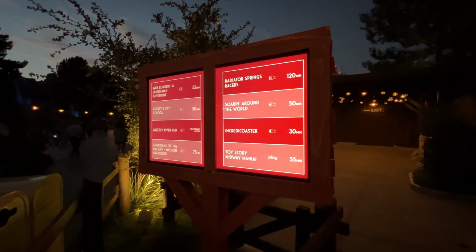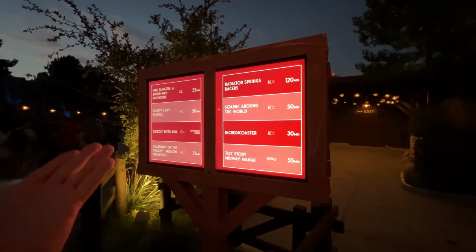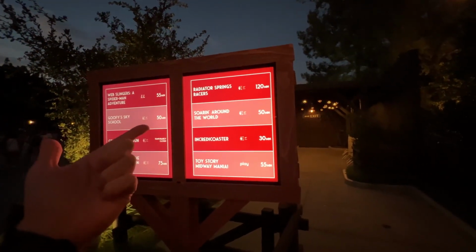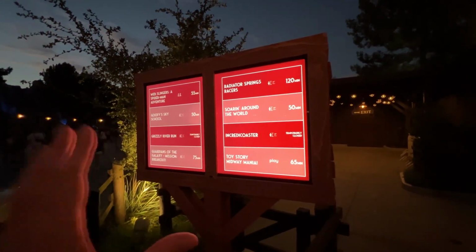Right outside of Cars Land, as we're making our way out, I have never noticed this. Look at this new wait time digital display board. It shows Web Slingers, Goofy Sky School, Grizzly River Run, Guardians of the Galaxy, Radiator Springs Racer, Soarin', Incredicoaster, and Toy Story Mania. That is very convenient. I actually really love this.